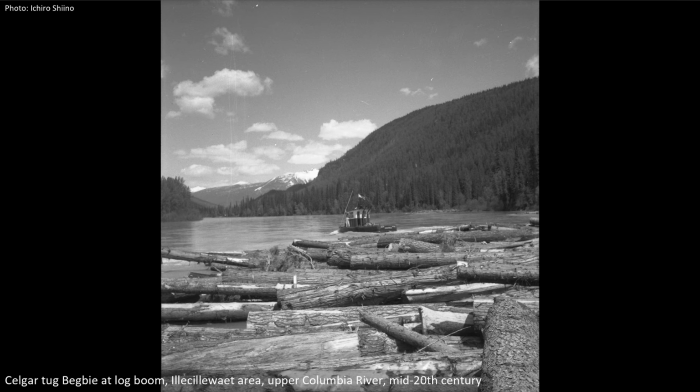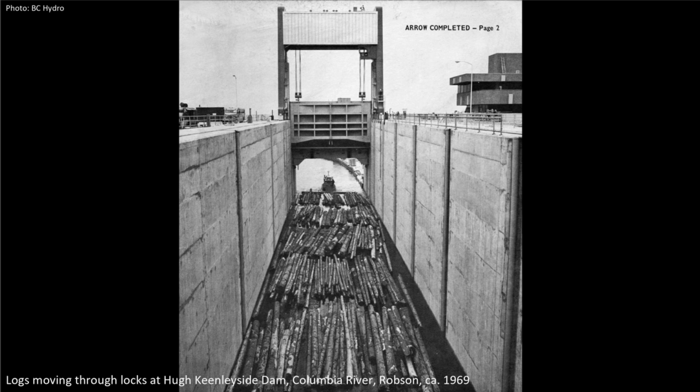Here's a more successful log boom. You just see the size of these log booms towing everything, and just these little tugs doing it too. That's what a log boom looks like going through the dam, because of course the pulp mill and the sawmill are on the other side of the dam. So they had to account for that when they built it.